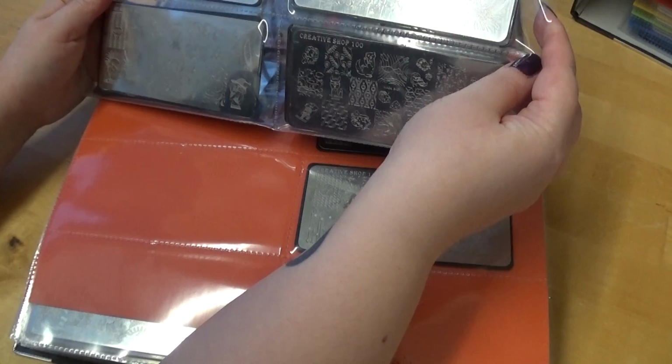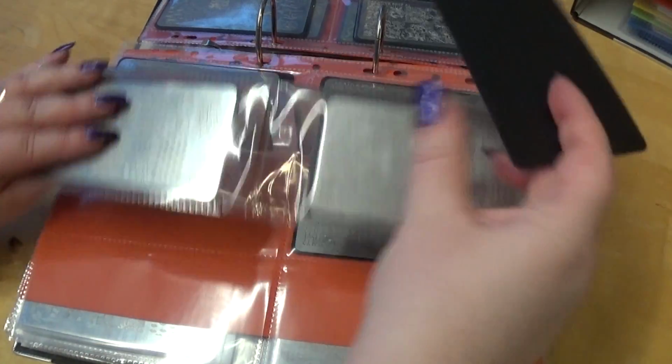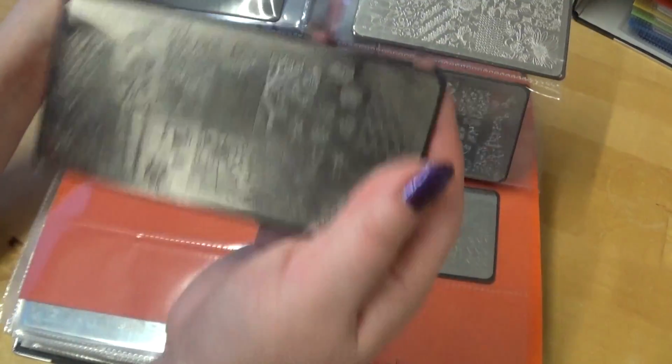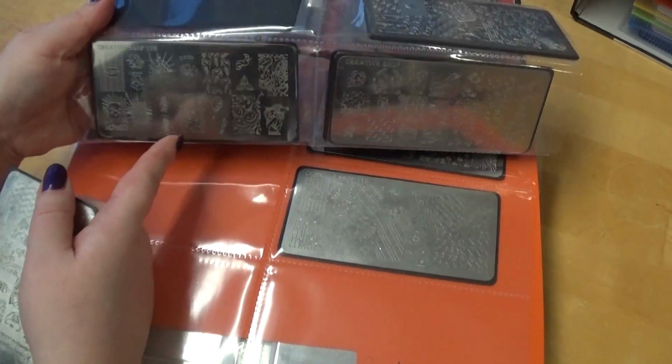Where is you? Yeah, here it is. It's a Halloween plate. Number 107. There's actually two Halloween plates that I love a lot. It's 107 and 108 over here.